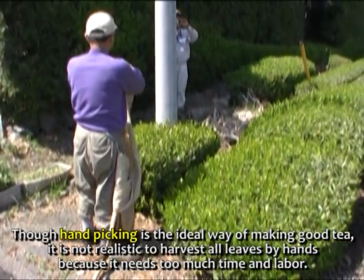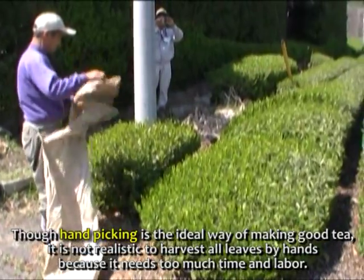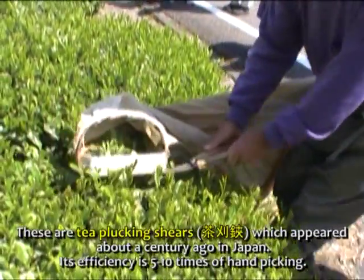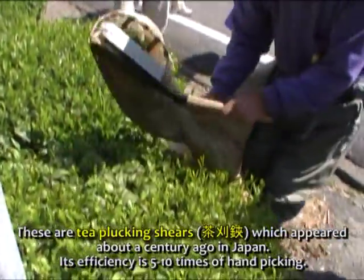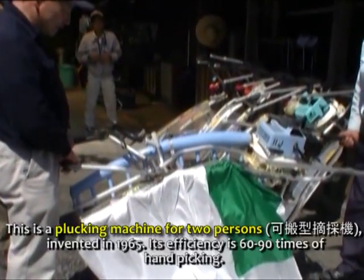Though hand-picking is the ideal way of making good tea, it is not realistic to harvest all leaves by hands because it needs too much time and labor. These are tea plucking shears which appeared about a century ago in Japan. Its efficiency is 5 to 10 times of hand-picking.